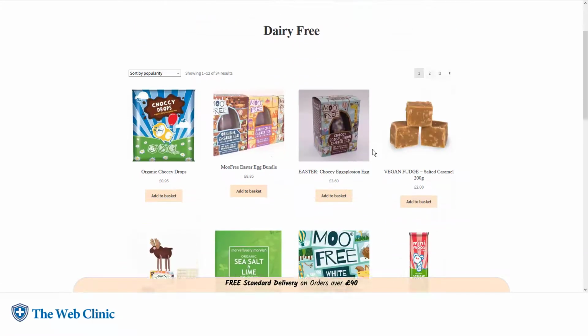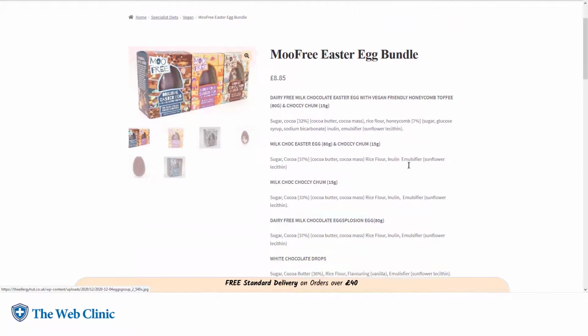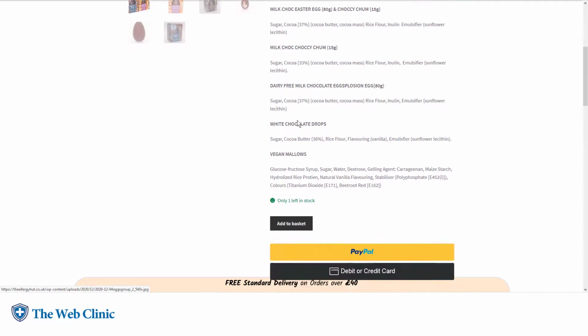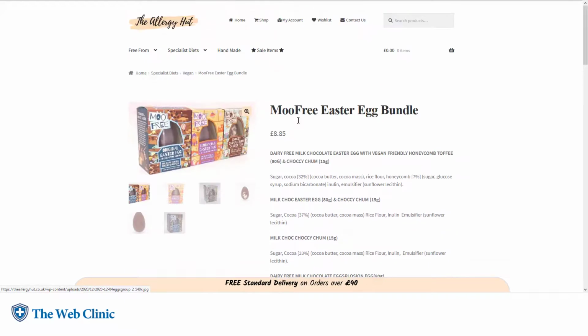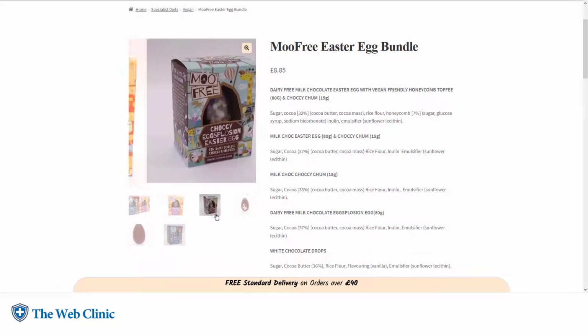and let's have a look at the Moo Free Easter Egg Bundle. Let's just have a look at that. So, dairy free milk chocolate Easter egg with vegan friendly honeycomb toffee. There's nothing there. It doesn't really. Wow. There's no.